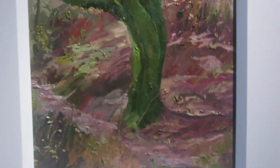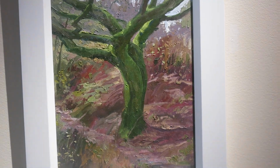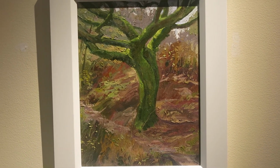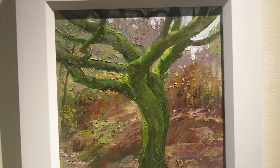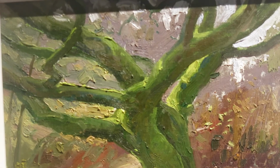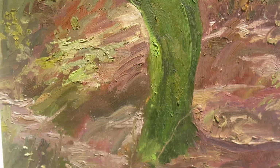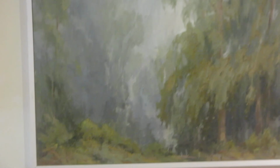So here we are. This one's Lovers. Painted out in Devil's Gulch. A very sweet time in my life. I think that all that moss has peeled off and fallen away. But if anybody's never been to Devil's Gulch, go out there and see the giant sequoia redwood there. All right, no light on this, but I think you can get a feel for it.